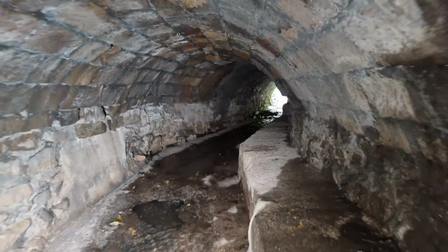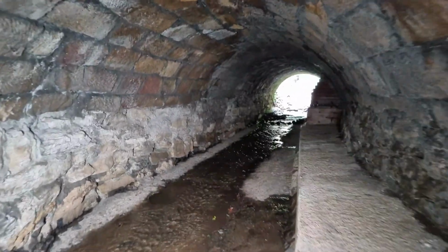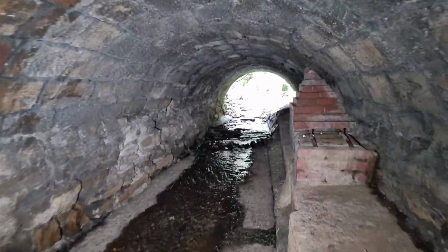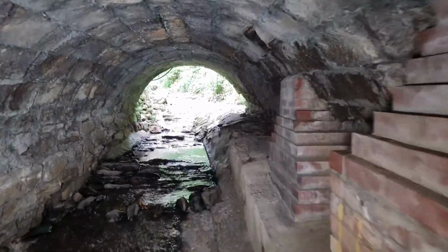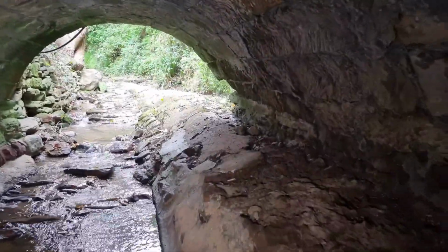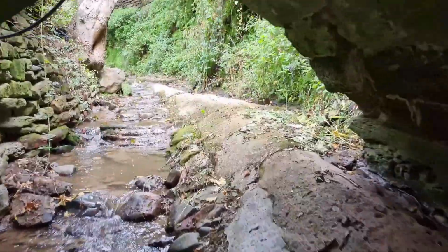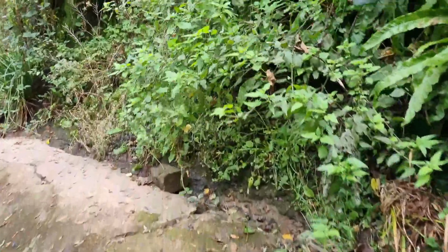It's not a very long tunnel, but it was used by the fishermen to get coffee, not coffee, I keep saying coffee, but to get tea, cotton and other stuff like that. Wow.